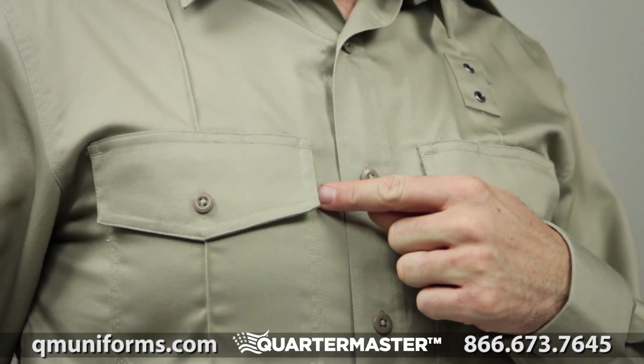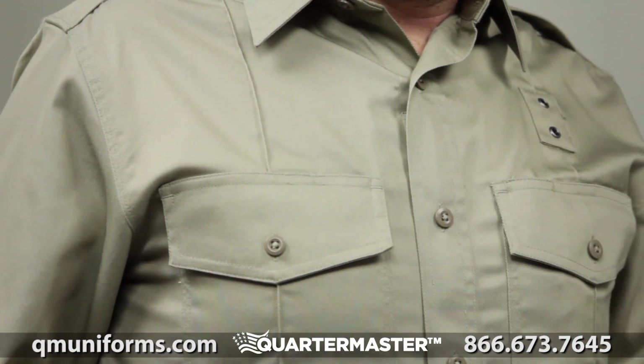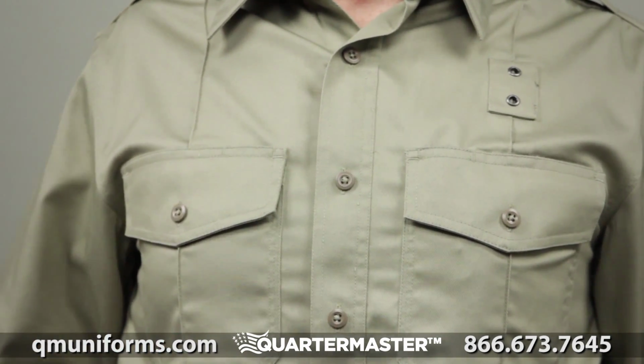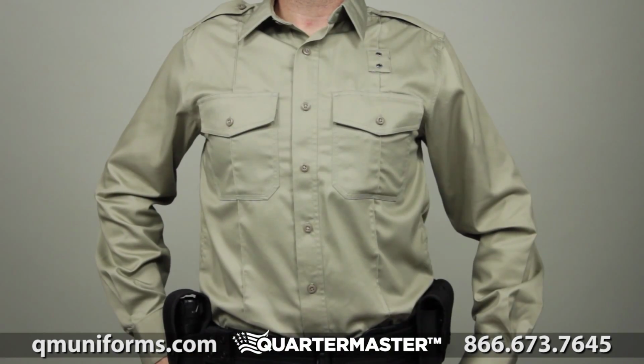The triple needle stitching and bar tacking reinforcements at key stress points ensure a long garment life. The melamine buttons won't burn, melt, or crack. The fishtail hem provides a confident fit. This is the 511 Class A PDU Long Sleeve Twill Shirt.